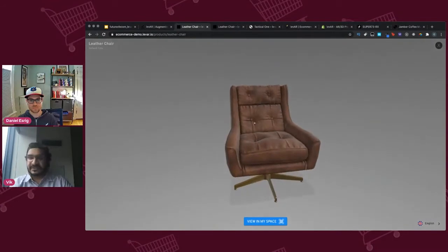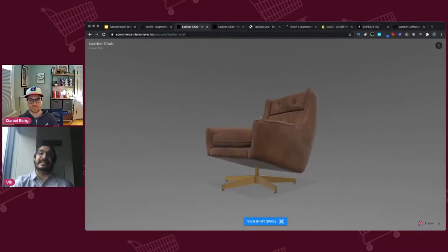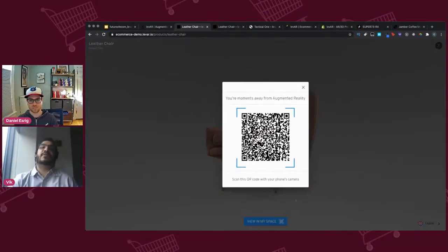And you guys will actually get a chance to try this for yourselves later on in a couple minutes. Screen share kind of takes away some of the fidelity, but I can really punch in and see some of these details here. So if I actually click this button right here in my space, I'm presented with a QR code. And if I take my mobile phone out, whether it's an iOS device, Android phone, tablet, whatever, just open the camera app, scan the QR code.